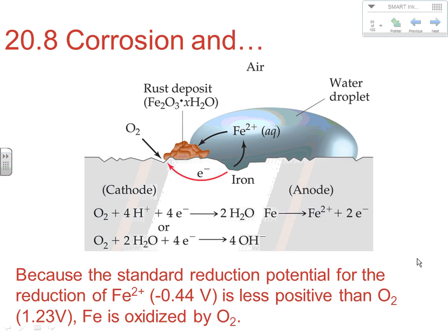Next section gets into corrosion, because corrosion is really a redox reaction, but it's a very negative redox reaction that costs billions and billions of dollars every year. So it'd be nice if we had some reactive metals, if we could do something to prevent them from corroding. Well, if it's a redox reaction, understanding the whole corrosion process really means you've got to understand what's happening with voltaic and electrolytic cells, what's happening with redox reactions.